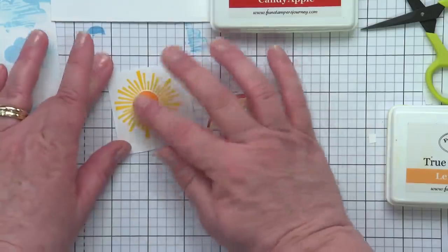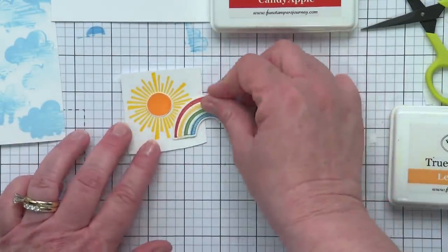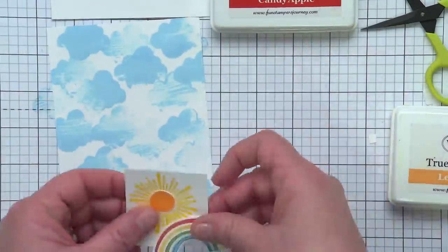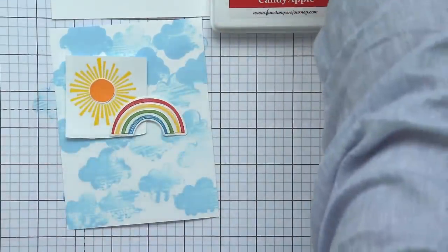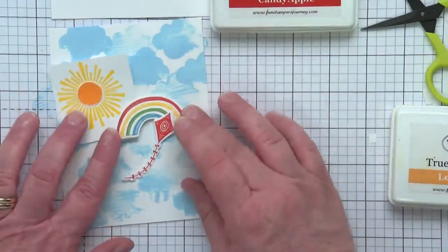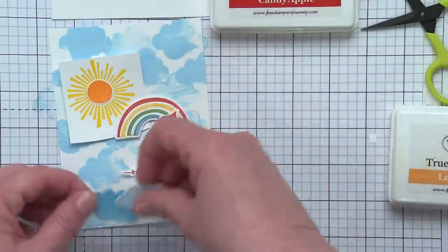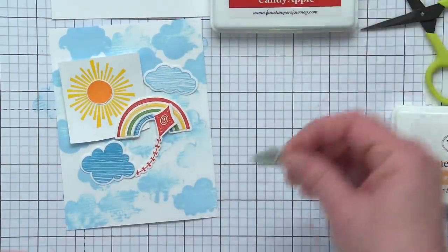So that one's going to be a little fussy cutting if you want to fussy cut it out, which is what I did for this finished card. But you can see that my background's pretty much dry. I would fussy cut this guy out, add some little rainbow action. One of the other kites, which I absolutely love from that set. Isn't that one darling? And of course some more clouds, because you can never have too many clouds. You have to have clouds to make rainbows, right?